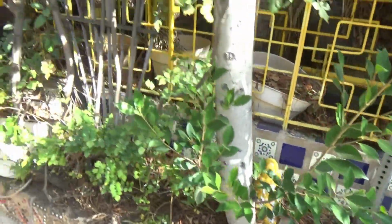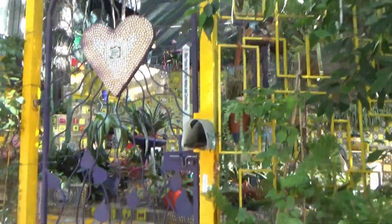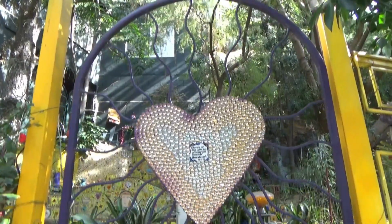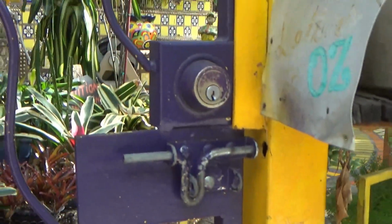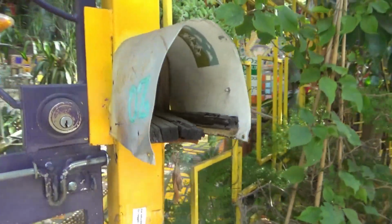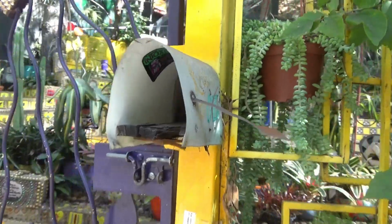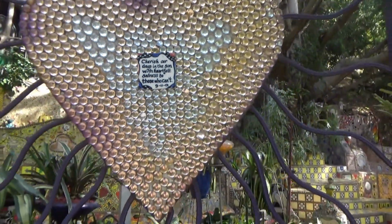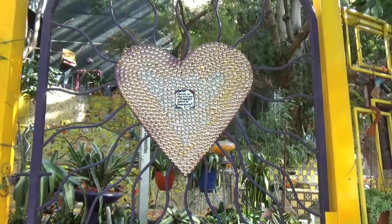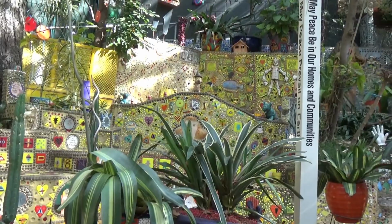Here's some more ceramics and planters. And he's got a yellow, strange looking fence. And there is his gate to his property. Okay. The gate is locked. And this is sort of a mailbox, that's in that heart that is full of marbles. So I can't go in and get a closer look.